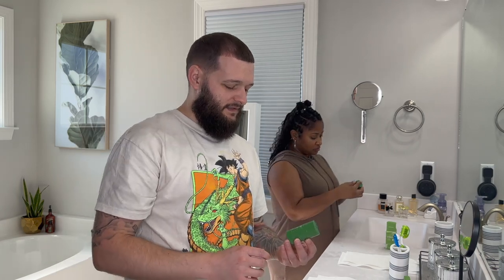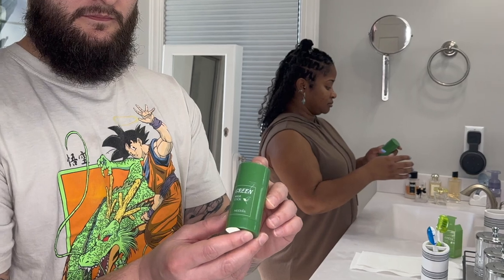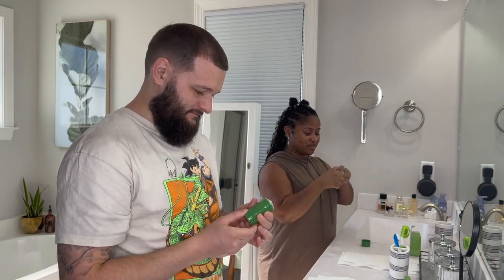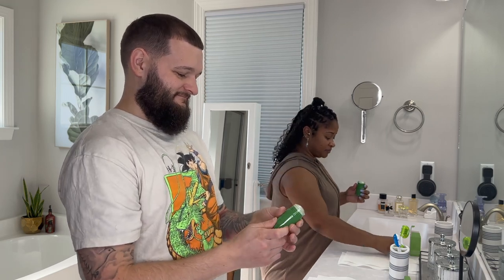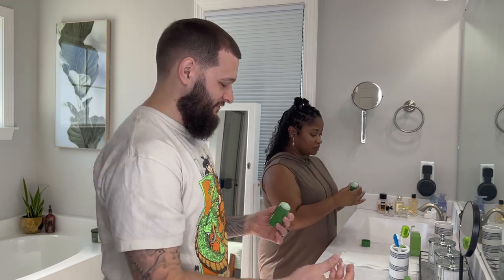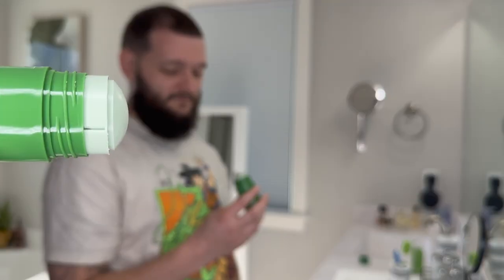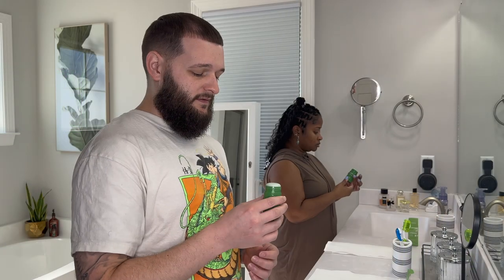It comes in a deodorant stick type form. It has like an extra glide or grip, whatever you call these things. Just push it up. Oh, I twisted it. It came off. Kind of like a deodorant cover. It's like a full-on deodorant stick. Yep. So if you push it up, it looks like deodorant. It even smells like deodorant.